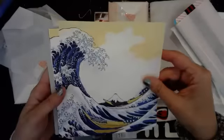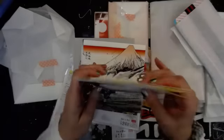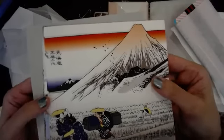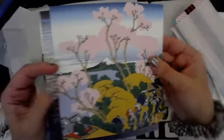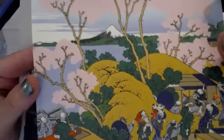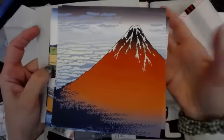All right, let's look at them. Okay, see, they're origami papers, right? They're thin. Okay, there's a couple of the wave ones. Probably about four or five of each. Mount Fuji. I know, Rain, right? Mount Fuji. Cherry blossoms. And again, there's four of each. Little scenery down here. Another Mount Fuji. Isn't that beautiful?